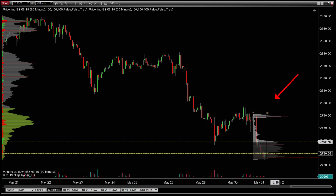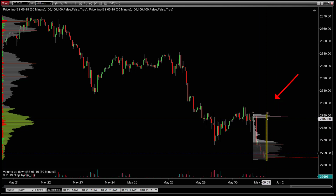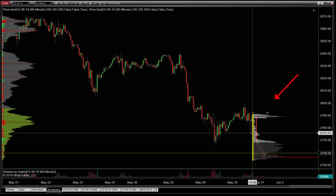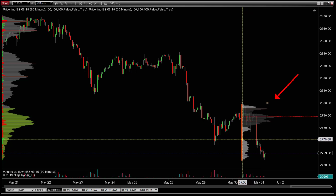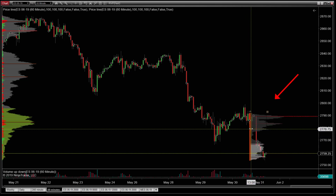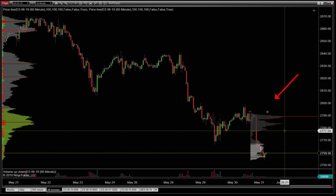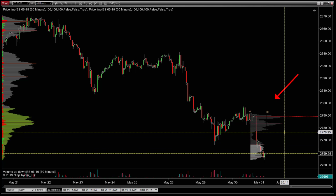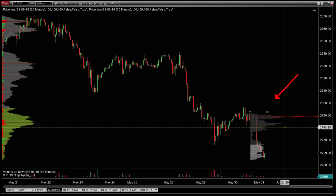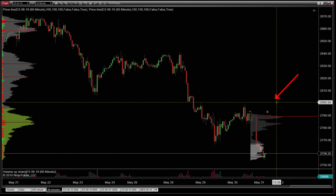and if you get over 2768, 2770, it could be a very fast ride back up to 2787 area. I mean, there's other volume in here, but there's definitely a gap. I can't get that guy to stay. There's definitely a gap between 2770 and 2777. So there's a 7-point trade probably to be had if you get the breakout up to the upside.